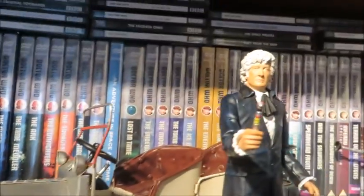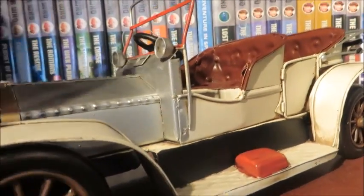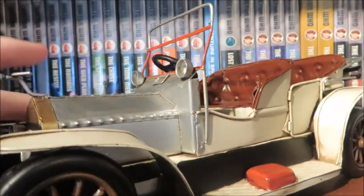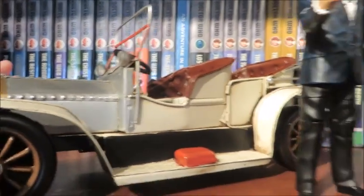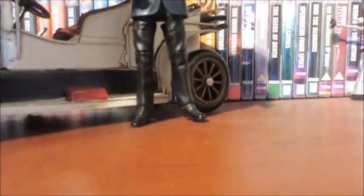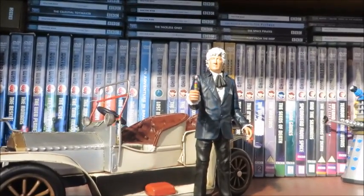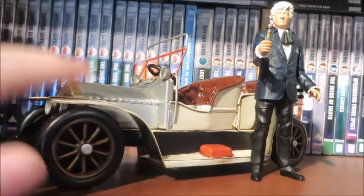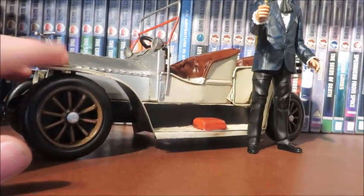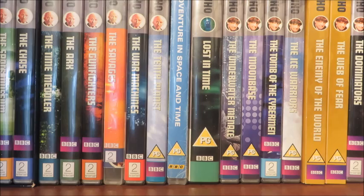Right, the next thing I got was this vintage car to go alongside my 3rd Doctor figure. So I'm hopefully going to try and customise this and turn it into Bessie. There's a bit of work needed on it, but it just looks a good little stand-in for Bessie, and it's sort of in scale as you can see, and the 3rd Doctor looks great up against it, just superb. So there we are, this nice vintage car will soon become Bessie because I've got a big obsession with Bessie.